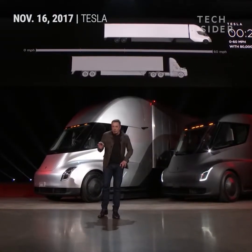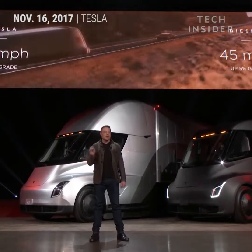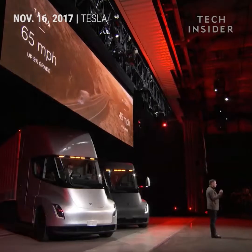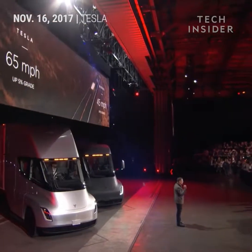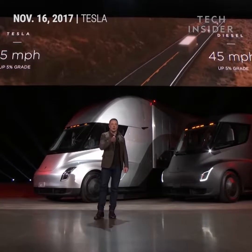Now, what about up a hill? Okay. The best diesel trucks can only do 45 miles an hour up a 5% grade. Tesla Semi can do 65 miles an hour at 5% grade. That's 65 miles an hour continuous at max gross. What this means is that if you're pulling a load over the Rockies or some mountainous terrain up a hill, you're earning 50% more per mile than you are in a diesel truck.